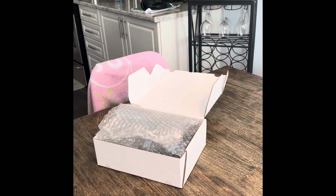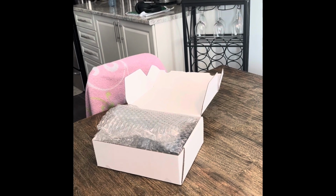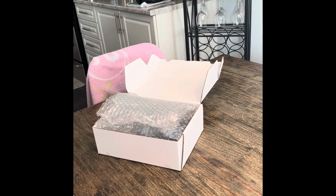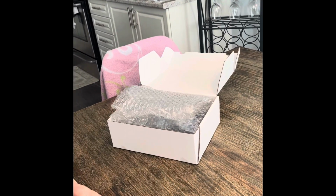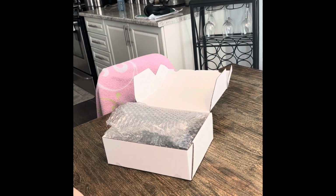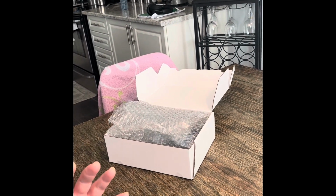Pop culture nerds, I'm so excited to show you what is right here. This is from the makeup company called ColourPop. They do different collabs with different people when they get the licensing and the rights. This one was the most talked about thing.